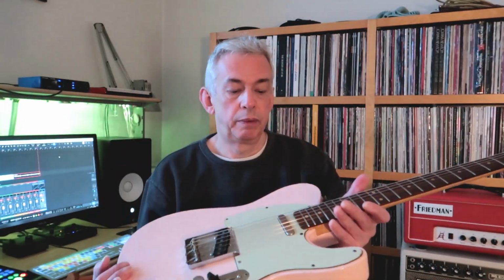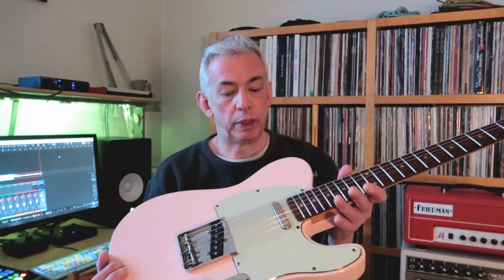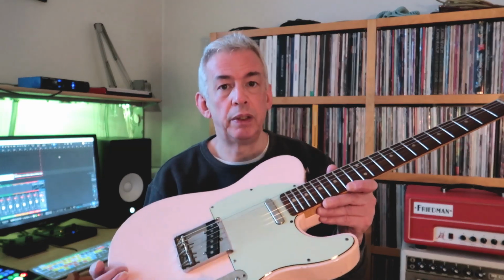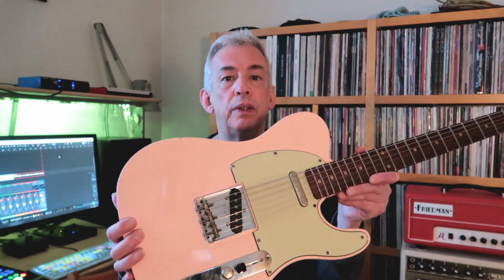And Scott Cameron at Golden Era Guitars does some amazing stuff. Really, really good. So very happy with this indeed. So this is my SC Relics Telecaster.